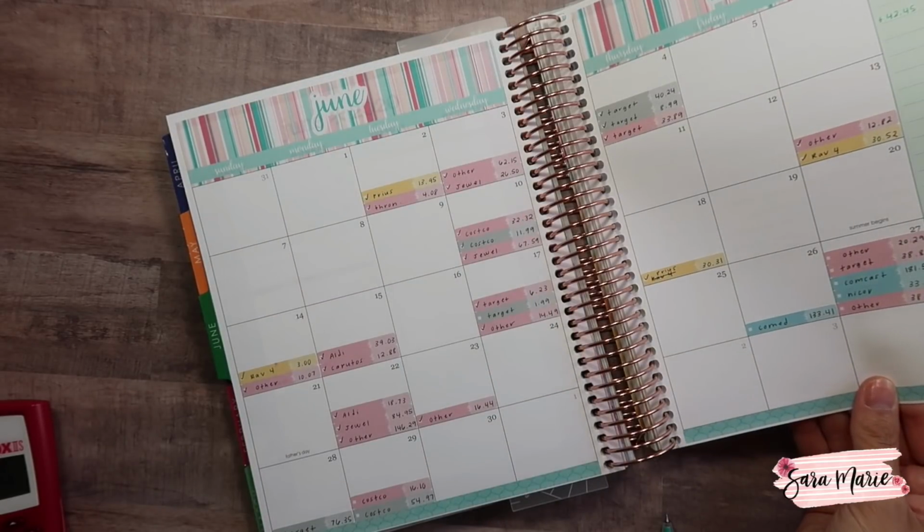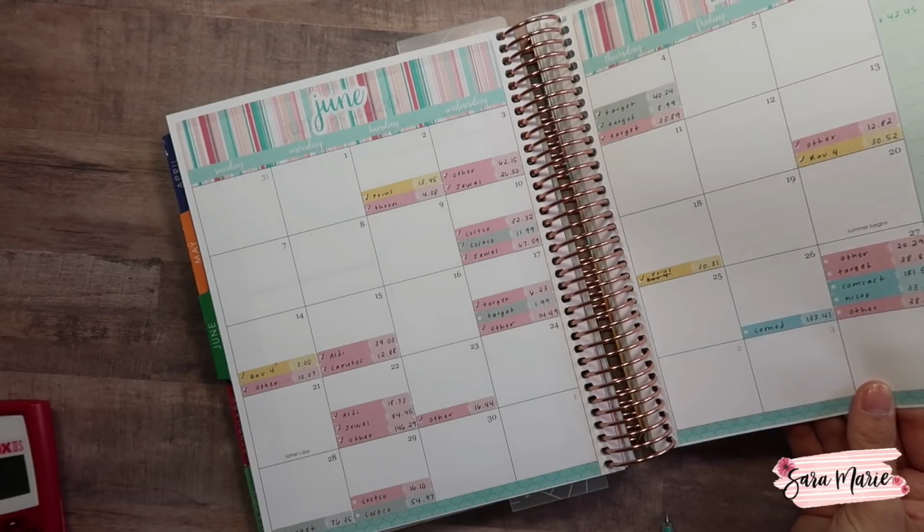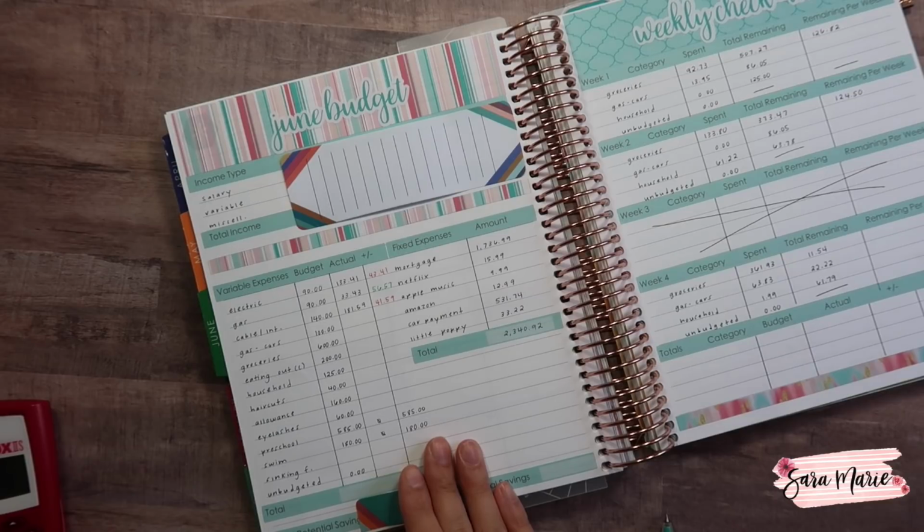For gas, let's see. It doesn't look like we've paid anything else for gas, and I have the kids at home, so you guys probably hear crying.